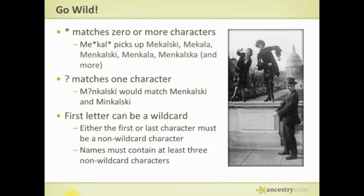And then for the ending that sometimes I find is ski, sometimes A, sometimes ska if I'm looking for a woman. So that asterisk will pick up all of these different variations, which is really helpful.